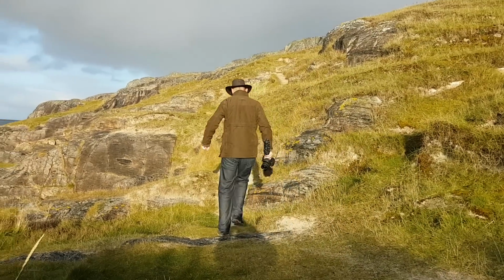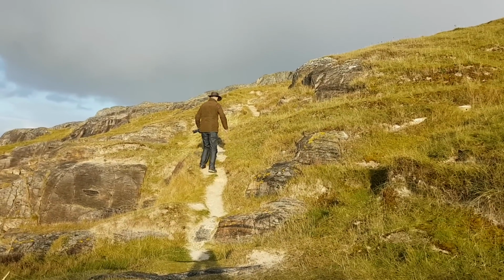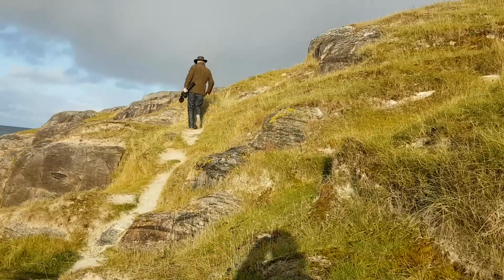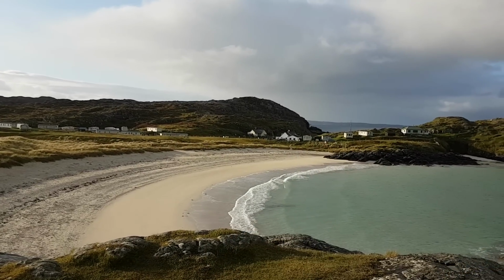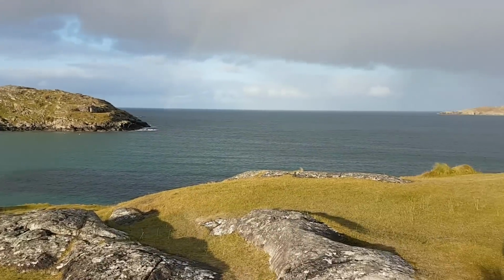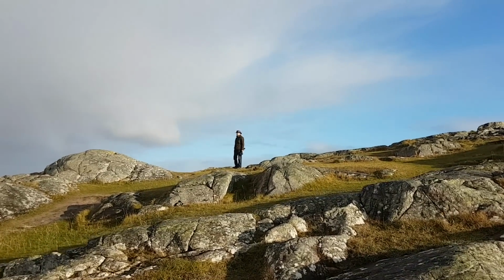Dan's got this mad idea now to climb all the way over the hill to the other bay. Oh, come on. Because we can't find the castle, can we? So that's the campsite we stayed last night, very close to the beach. So wonderful if you're considering coming. I can't remember what it's called. And Dan's well ahead of me.